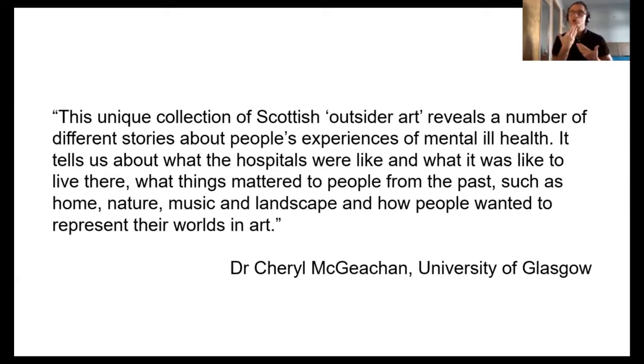And as Cheryl McGeechan says here, she's someone that I've worked with over the years on Art Extraordinary. Oh, I need to move this thing up so I can actually read the quote myself. I don't know if I can. This unique collection of Scottish outsider art reveals different stories about people's experience of mental ill health and tells us what the hospitals were like and what it was like to live there, what things mattered to people from the past, such as home, nature, music and landscape, and how people wanted to represent their worlds in art.